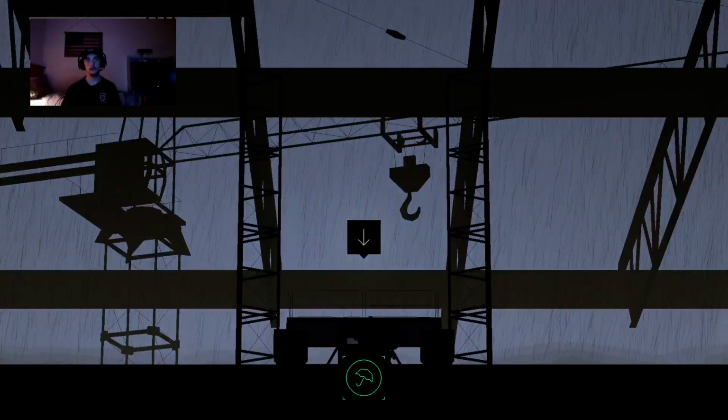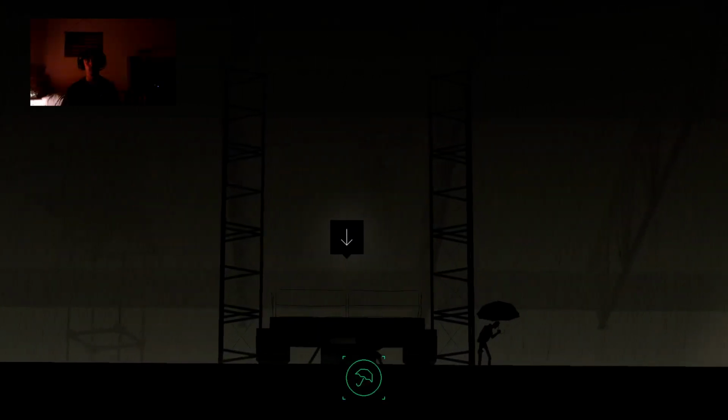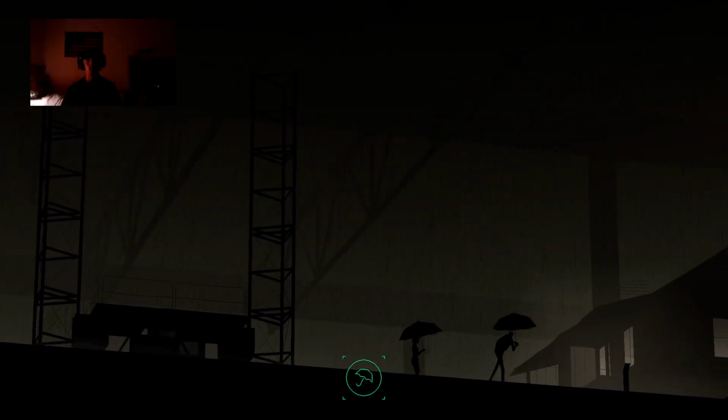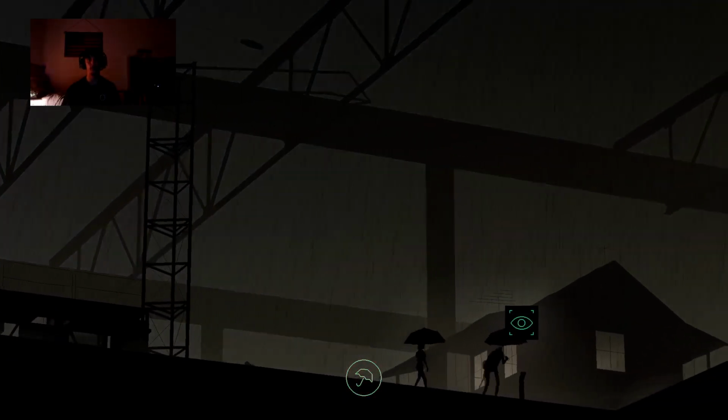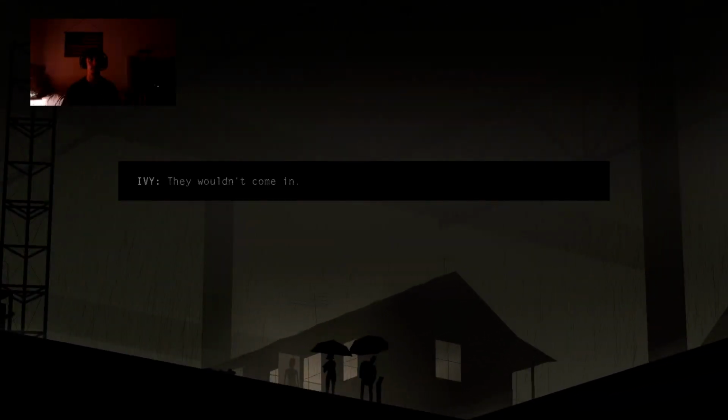Oh, this is high up. Damn, why'd it get so dark? Oh shit, it's raining. The dog stayed in the thing, said no way. What the hell? There's a lady there.